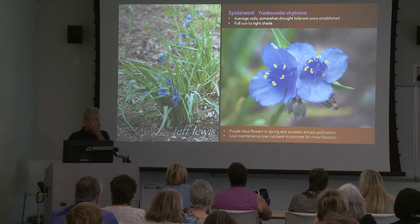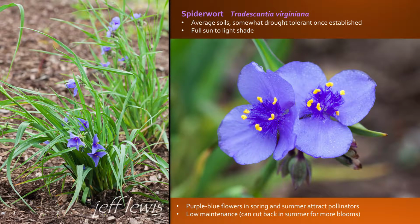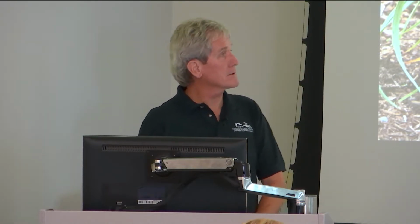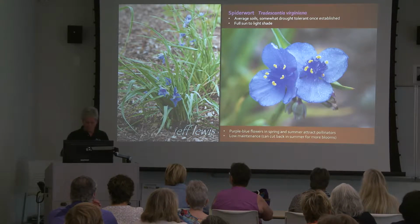Spiderwort. Tradescantia, this is a nice plant for your perennial border. Nice blue to purple flowers in spring and summer. They attract pollinators. It's fine in just average soils. It's somewhat drought tolerant once it gets established. Full sun to light shade. I'll say this is low maintenance because you can cut it back in summer after it's finished blooming. It's looking kind of bedraggled, so you can just cut it back and it'll come back up and bloom again.